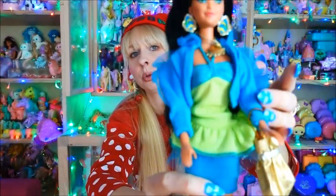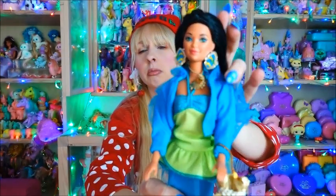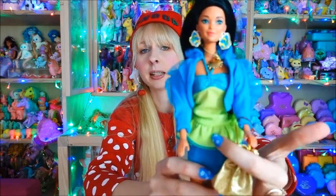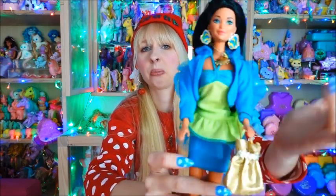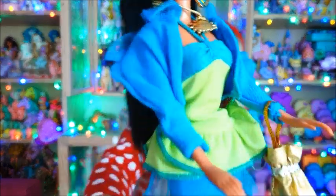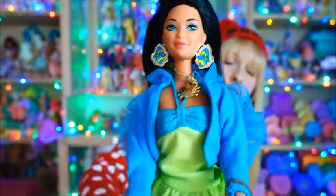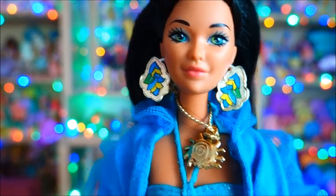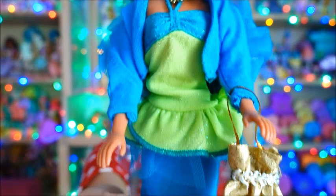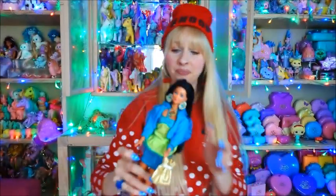This blue skirt and the jacket are from a late 80s, early 90s, not sure, early 90s fashion pack. And this little super short top skirt thingy, I actually don't know where it is from. It might be from a Barbie, probably from a newer Barbie, but it did the job and pulled all of the colors together of her earrings, of her eyes, and this is the whole outfit, which I think I'm gonna keep her in for a while now.